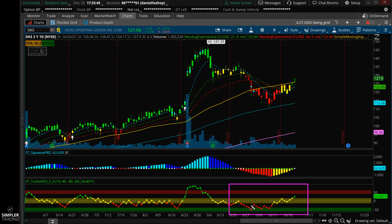So what that means is that you have something that got oversold, there's a little bit of consolidation, and then boom, volume starts coming into the stock, and usually that happens when it breaks above the 50 simple, and then it's up on to new highs. So that's what I'm looking for in DICS.